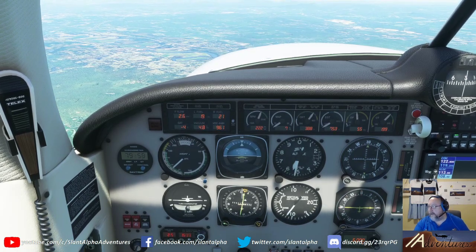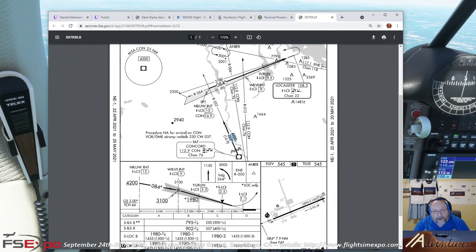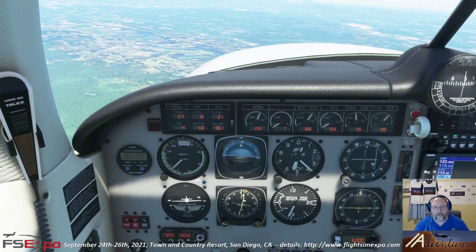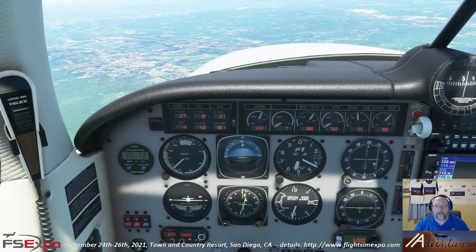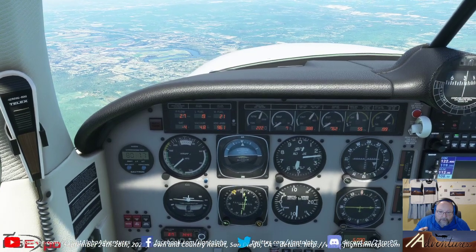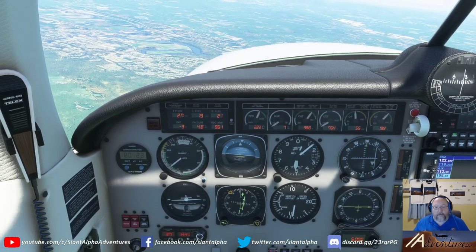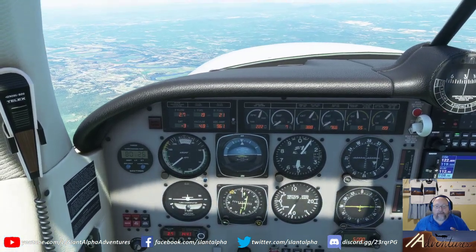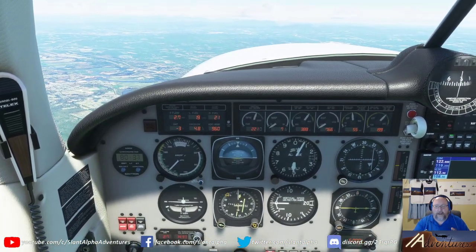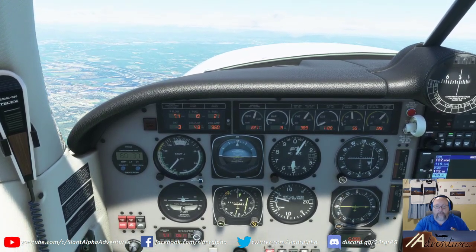And after Concord, it's at 353 for 17 miles. So given that, I'm going to go ahead and set heading bug to 353, so we'll be ready to make that turn. 2, 3, 4, 5, 6, 7. Hopefully that's about right. Okay, and we're at 5,000 now, so we'll level it out. Add some power back in. Add some more power back in.